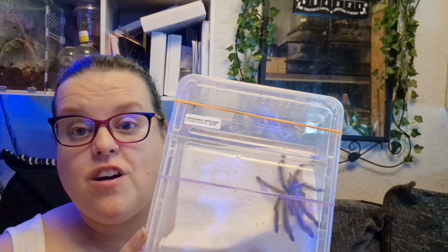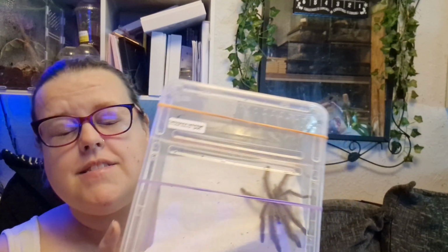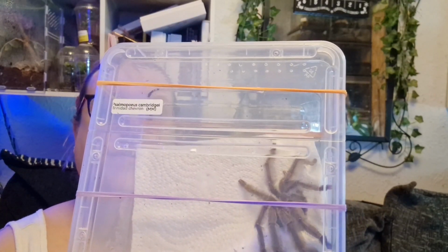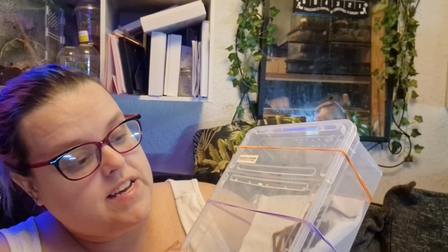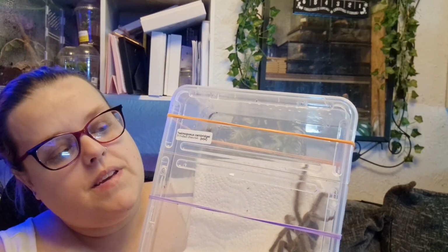The next animal that we got was this, which is a Salmopeus cambergi, or cambergi as Matt calls it. I think everybody has slightly different pronunciations. The tissue has moved, and I'm not sticking my finger in there to find out how to move it back up, but he is absolutely stunning.